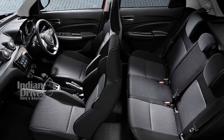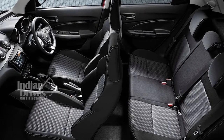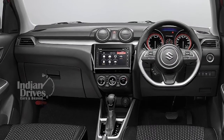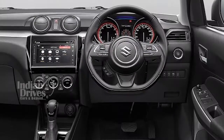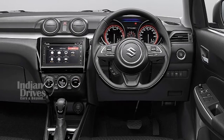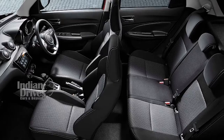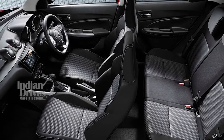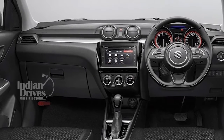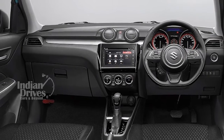On the inside, it features a completely revamped interior with the new multifunction 3-spoke flat-bottom steering wheel and redesigned dashboard, instrument panel, center console, HVAC vents, gear shift lever, and central tunnel. There's a new infotainment system integrated into the dashboard, and it features Apple CarPlay and Android Auto smartphone integration compatibility.